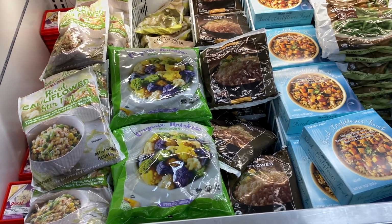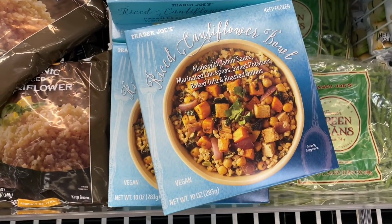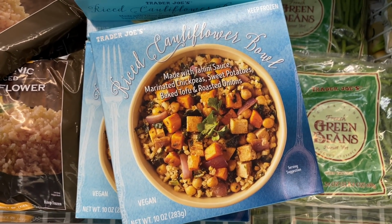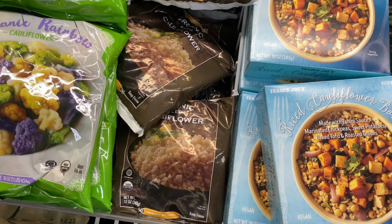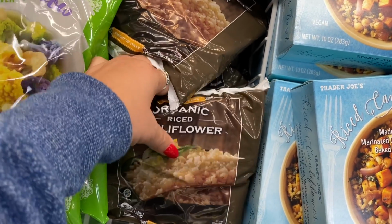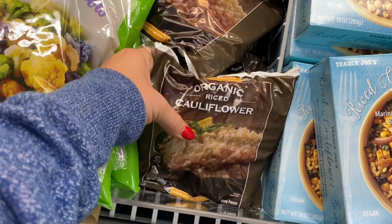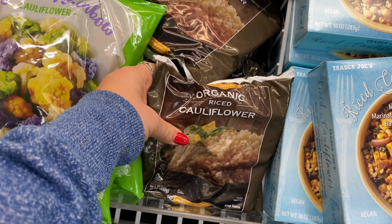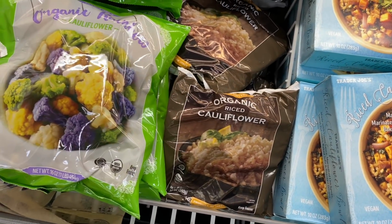I did want to point out, I came over to the frozen vegetable section. I found this riced cauliflower bowl, and I haven't tried it, but I kind of think it might be something I have to give a try too. I wanted to show you guys there is a riced cauliflower pack. I always have these in our freezer. It's just so good to saute up with some vegetables, throw over those power greens, and you have a really good dinner that you don't feel guilty about. Can't really go wrong there.